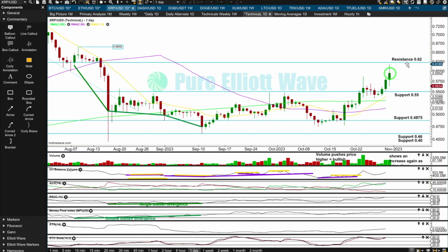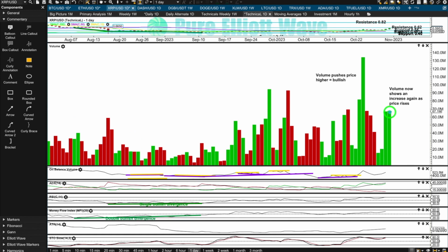Price is just moving up and now hitting resistance at 62 cents. I would look for pretty strong support now, about 55 cents. Not perfectly there, maybe we need to pull this down just a little bit lower, and maybe about 53, 54 cents might be a better area now. Volume is showing a little bit of an increase as price moves higher. That is excellent to see for a bullish case for XRP.